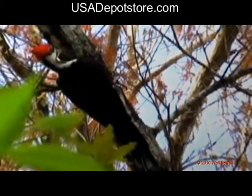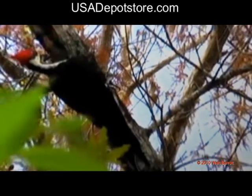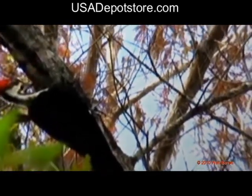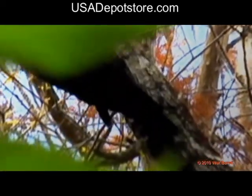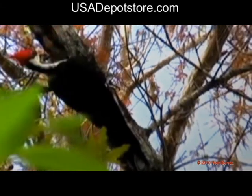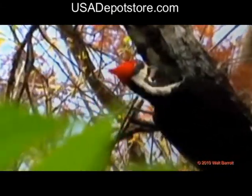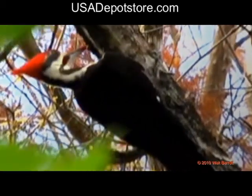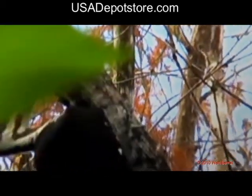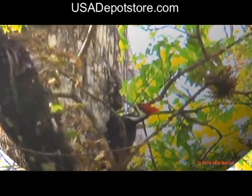Here's a pileated woodpecker right now. These are very hard to film. They're very shy. They move very quickly. It's really hard work to get a decent video of a pileated woodpecker. And he's over 16 inches tall.